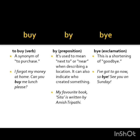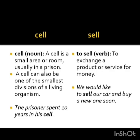And the third one, bye, I think is the most commonly used word, or it's actually the short form of goodbye. I've got to go now, so bye. See you on Sunday. The next one is sell and cell.